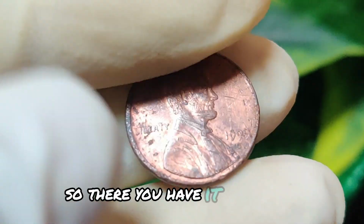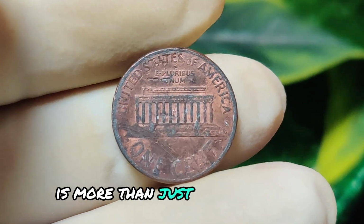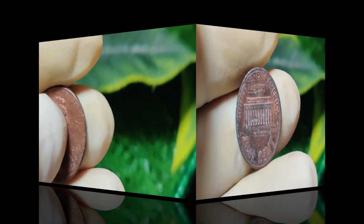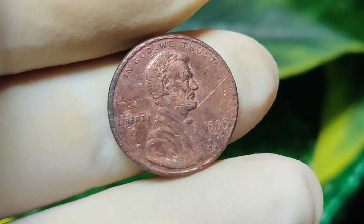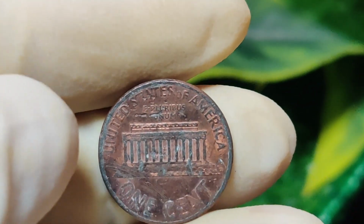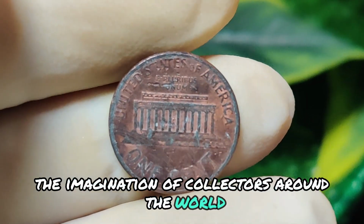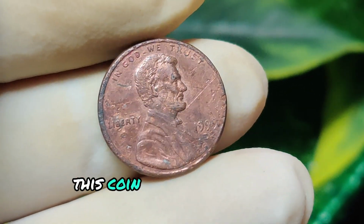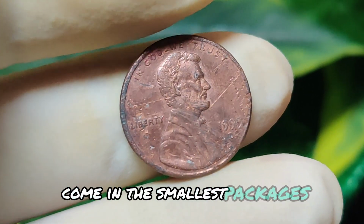So, there you have it. The 1999 D Lincoln 1-cent Liberty coin is more than just pocket change. Its story, value, and unique characteristics make it one of the most fascinating and potentially valuable pennies ever minted. From its rich historical significance to the excitement of finding a rare error coin, this humble penny has truly captured the imagination of collectors around the world. Whether you're a seasoned numismatist or a casual hobbyist, this coin is a reminder that sometimes, the most valuable treasures come in the smallest packages.